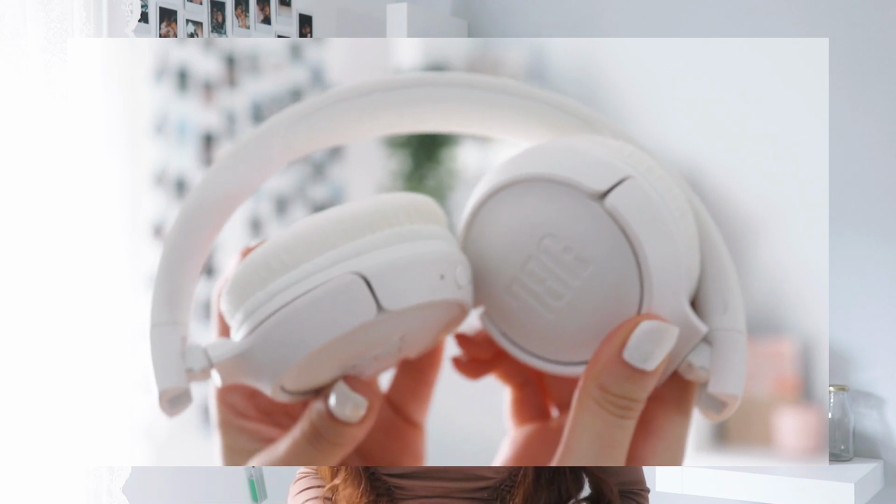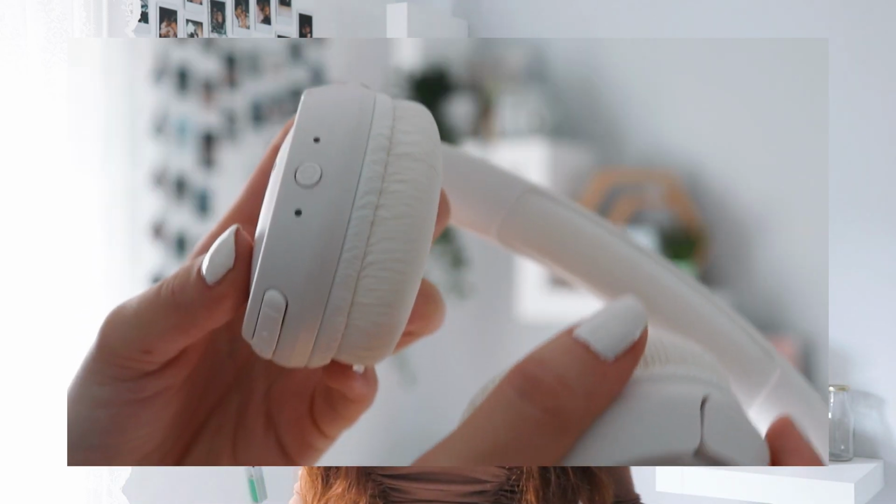I love it. Still speaking of headphones, my boyfriend bought me these JBL Bluetooth phones. I love them so much. I use these to edit videos. I use these whenever I want to listen to Spotify or working or whatever. Because they're wireless, I can just easily connect with my iPhone as well and just be listening to whatever.